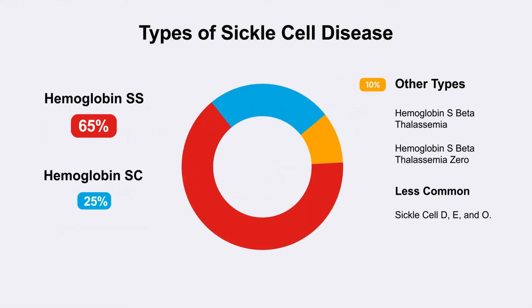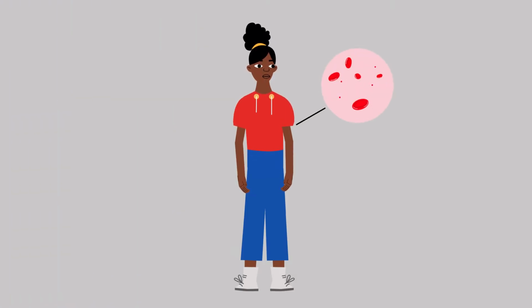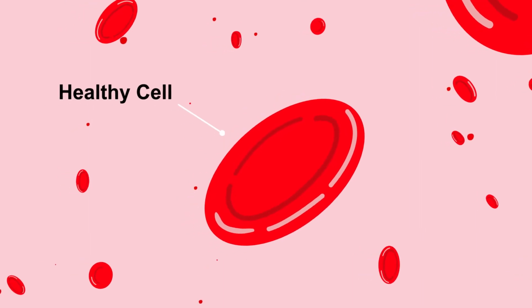Now let's talk about how sickle cell can affect the body. The body makes lots of red blood cells, and when they are healthy, they are round and flexible and move easily through our blood vessels, carrying oxygen through the body.